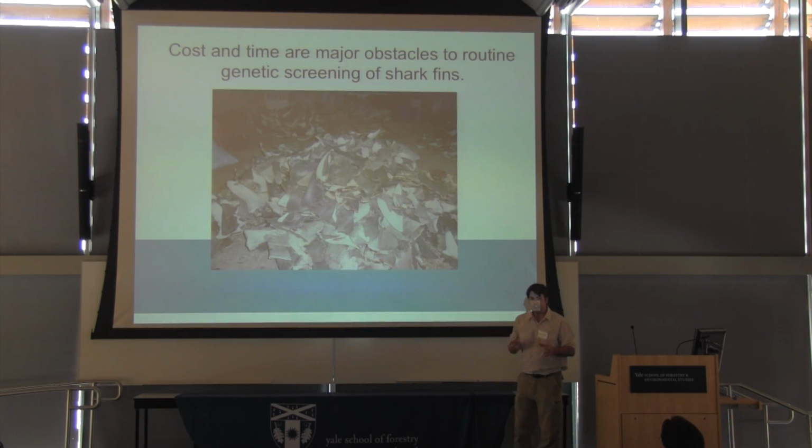That is a good example of how DNA is best used. Because of this one word on the bag, Blanco, there was a suspicion or probable cause that it's a white shark, and that made it make sense for us to come in and do a DNA test. The trouble with doing DNA tests is they do take time and they do cost money, and the trade is so large that no country in the world is really just going out and randomly screening fins to see what species are there. That is the really major obstacle to using DNA all the time.